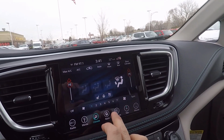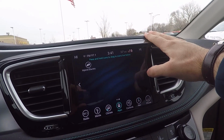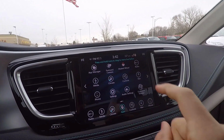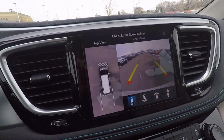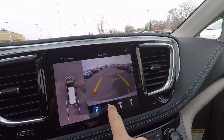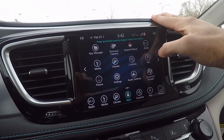The center screen, we can see right here that we have that nice touch screen. It's instantaneous with a touch response. I've gone over this in several of FCA's other products, but you can see right here, it's just got tons of things. You can go through all your hybrid electric systems with that tab right there. You've got your little Uconnect Theater for the TVs in the back, and this does have a surround camera system, so we can see here you've got a bird's eye view, and then your backup camera with your trajectory lines that turn. You can see you can go different angles just with that camera system. It's really neat, it's really easy to use.